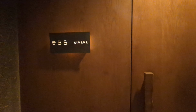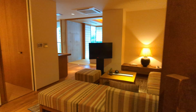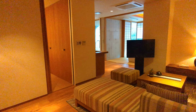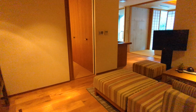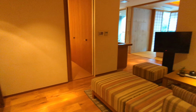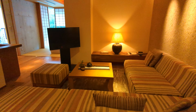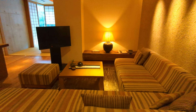It's called Kirara. And it's in the new building called Ishigura, spelled with a K in English, but it's actually pronounced Ishigura in Japanese. And this is a suite room, Japanese and Western style with open air bath, natural hot springs. In fact, Myoken Onsen is renowned for having among the best of all the natural hot springs in all of Japan.